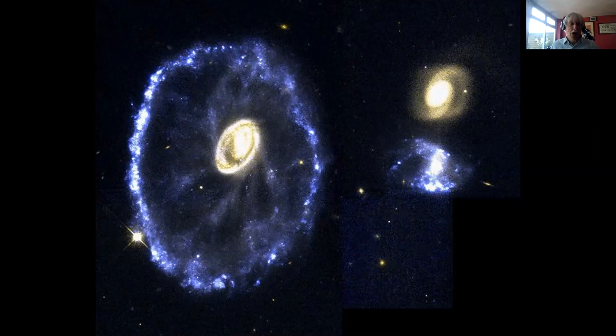And that galaxy has passed through the disk of its larger neighbor almost at right angles. In other words, traveling from left to right as you look at it in this picture. And as the smaller galaxy has passed through the disk of the larger galaxy, a shock wave has traveled out from that point, compressing the gas and producing a ring of starburst around the edge, hence the name the Cartwheel. And another lovely example of these early images from Hubble.